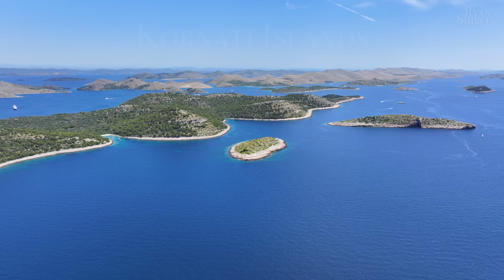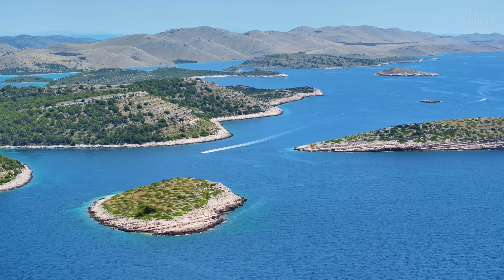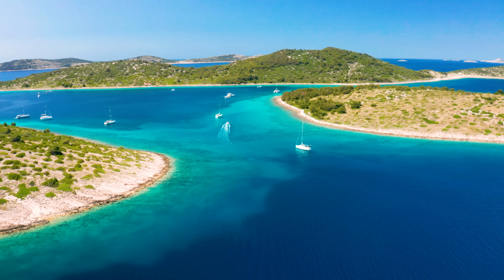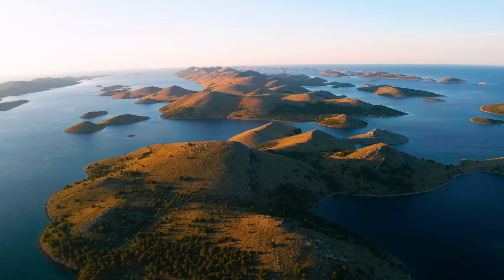Now, from there, I could also see the Kornati Islands, which is home to some of Croatia's best untouched nature. It's an archipelago with over 140 islands and islets, and to fully experience them, you can go on a full day boat tour. I mean, I was running short on time this trip, but I'll definitely be back to experience them.